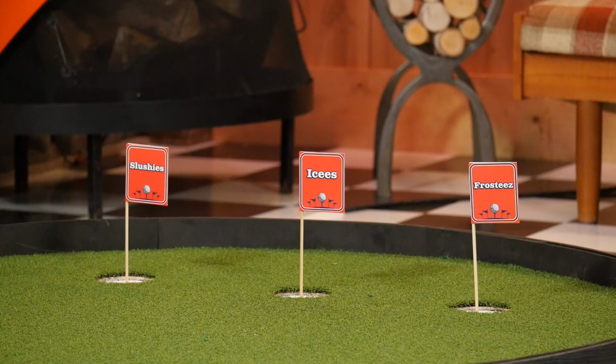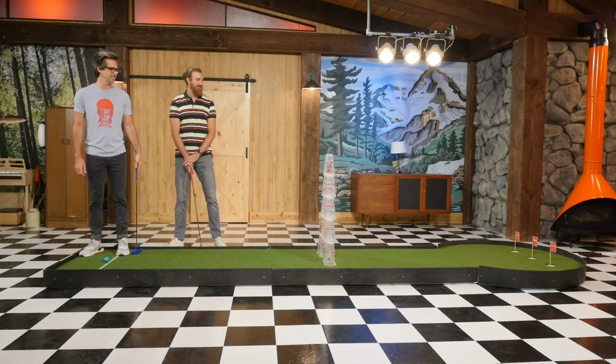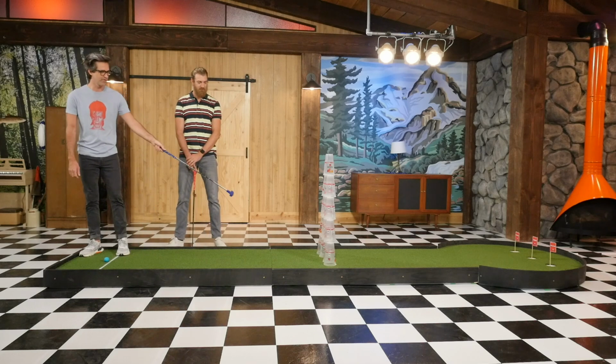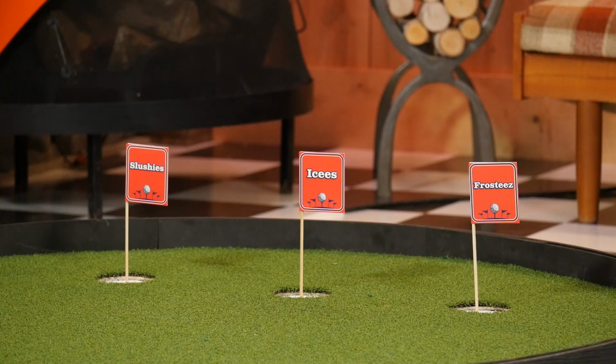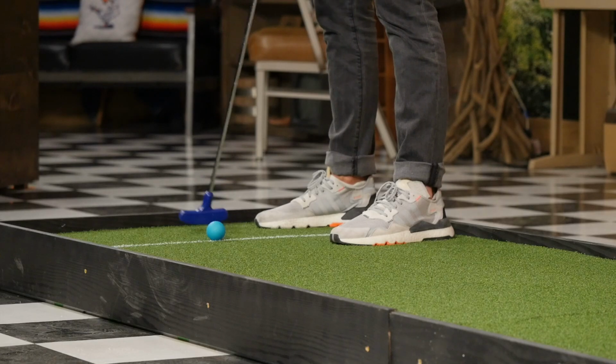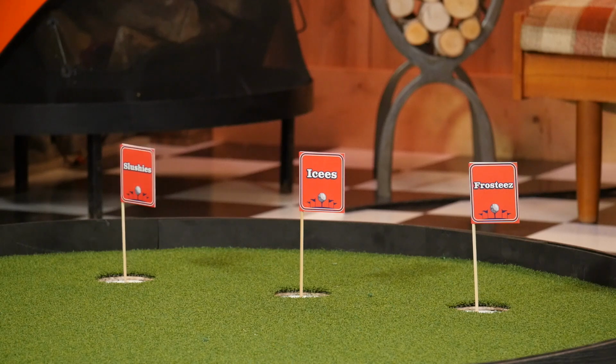First of all, what's your guess? See, Icy is something else, and maybe they didn't know that until they got sued by the people who own Icy. Slurpee is close to Slushy, so I ain't going through that little hole there. I'm gonna bank around this puppy. Okay. And I'm gonna go right into the Slushy. Okay, here we go. Oh, good.